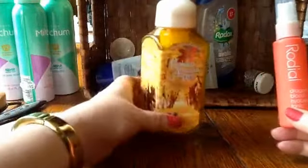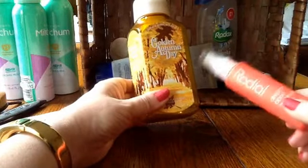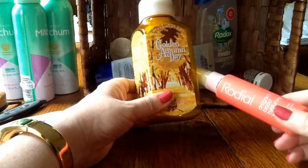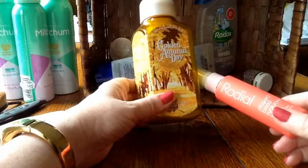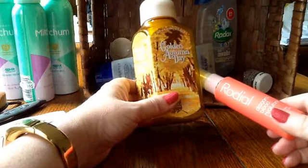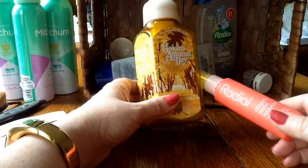I've talked about Bath and Body Works, how much I regret they're not in this country. Another little gripe about American companies who can't be bothered to come over here. We are a decent market, but there you go. They must have done their market research. Love, love, love them, but they're very expensive to import.